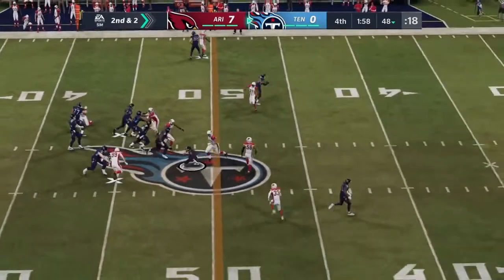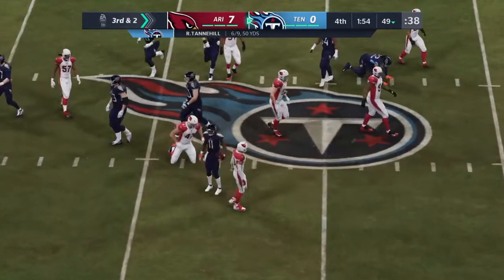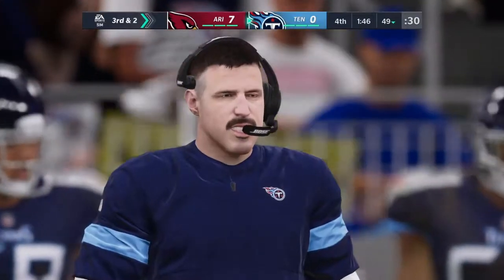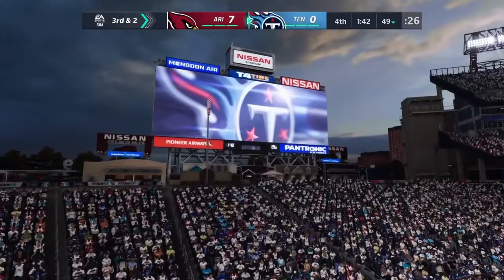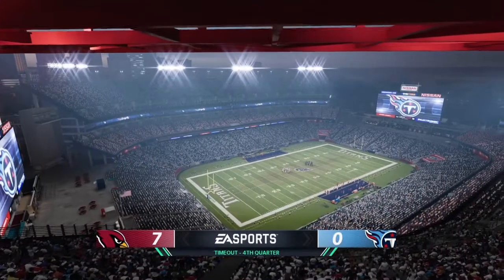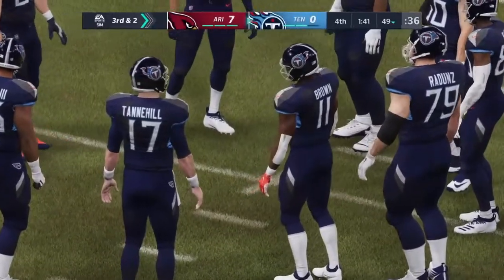Looking to throw again on 2nd down. Tannehill, quick slant to Brown, and he's stopped after a gain of 1. Not enough. Still a yard to go on 3rd down. And that absolutely cannot happen. Just a gain of a yard in this situation, you've got to get chunks of yardage. Otherwise, the defense is very happy with what you're doing. The Titans are going to use the first of their timeouts as they'll talk it over here before what will be an important third down.